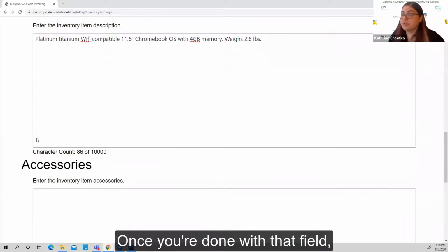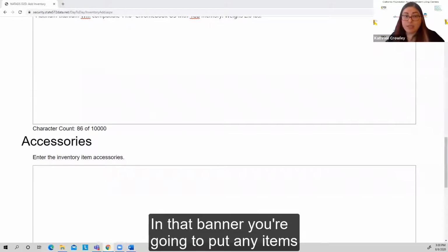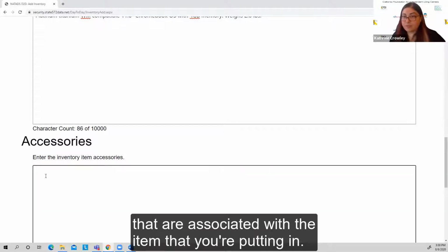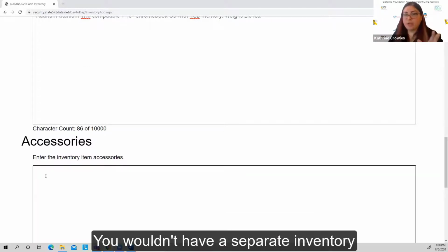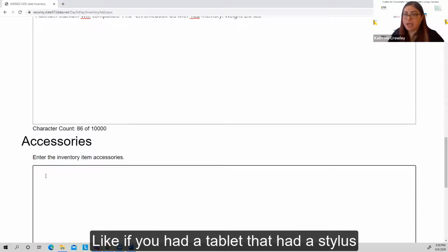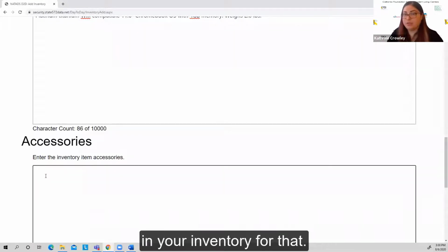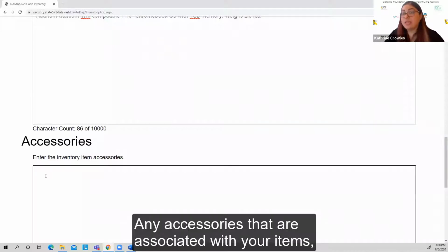Once you're done with that field, you're going to scroll down and you'll hit the accessories banner. In that banner, you're going to put any items that are associated with the item that you're putting in. You wouldn't have a separate inventory for an auxiliary item that is associated. Like if you had a tablet that had a stylus that came with it, you wouldn't create a separate item in your inventory for that. So any accessories that are associated with your items go in here.